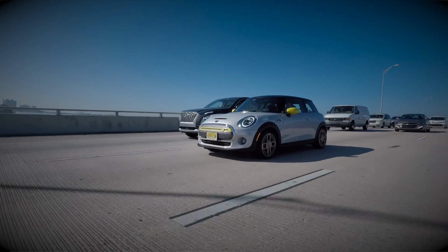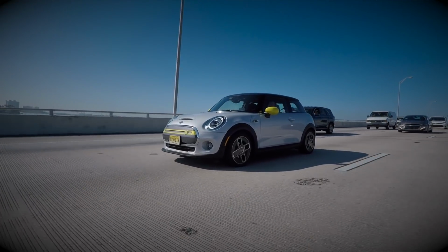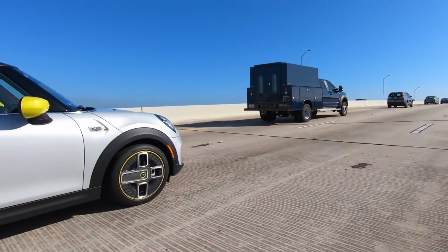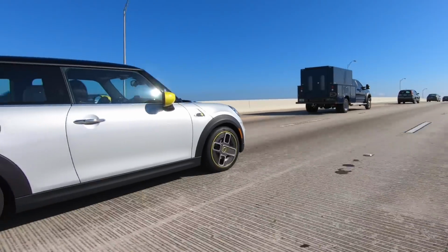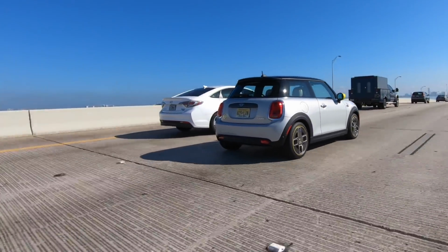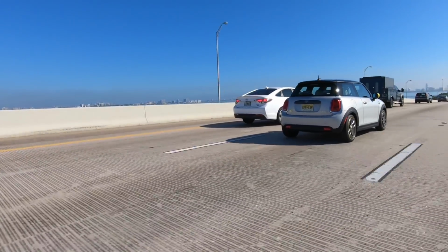I will say that ride quality is great. This is not the beat you up kind of harshly suspended Mini Cooper experience that we may have been expecting, that was last established in a classic Mini Cooper. Oh, it feels, yes, very much like a modern car. Very nice. Emotion factor.